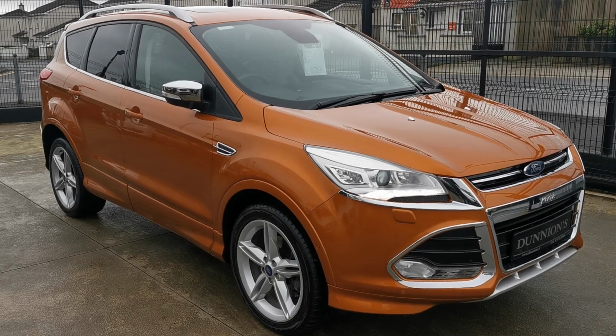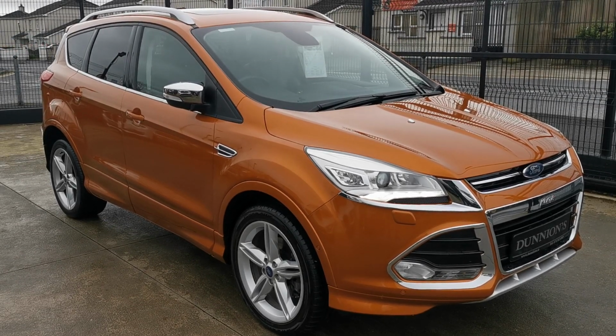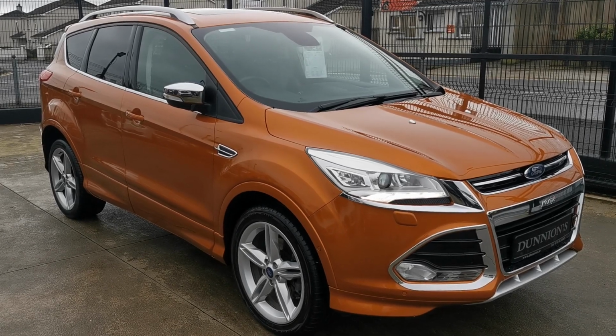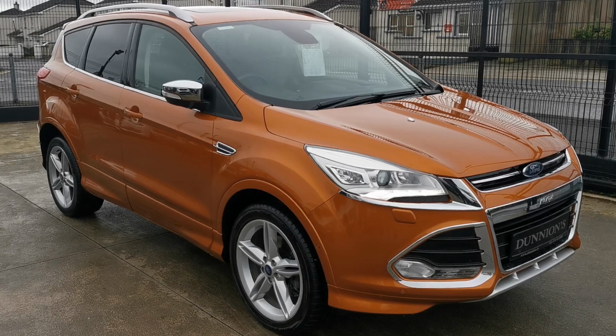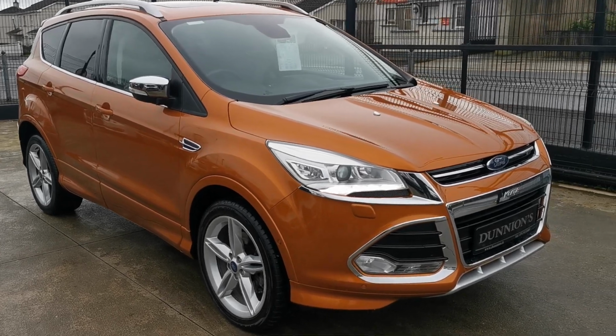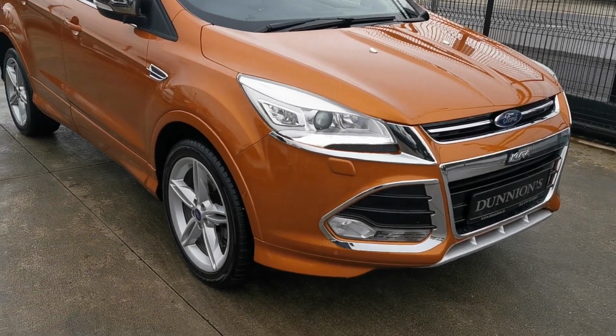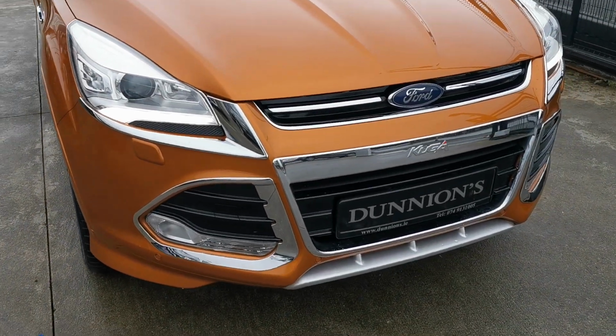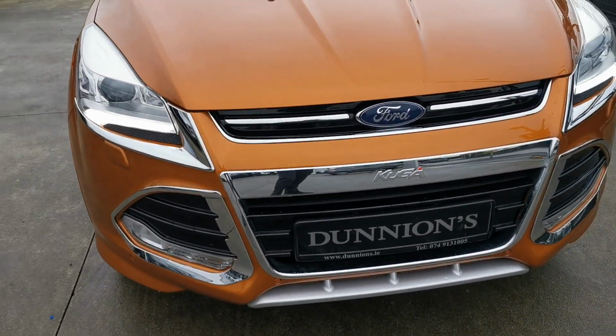Hello from Dunyans and Balbuffet, giving you a video presentation of the 2016 161 Ridge, top of the range Ford Kuga Titanium X Sport, 2 litre TDCI 180 brake horsepower, 4 wheel drive model, in burnt orange metallic.